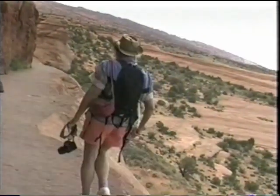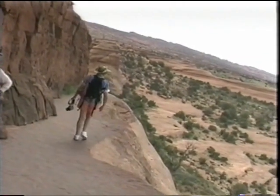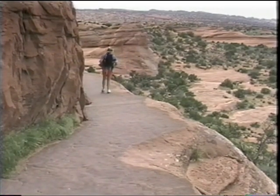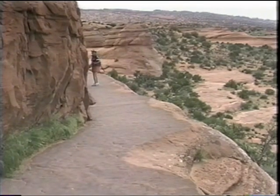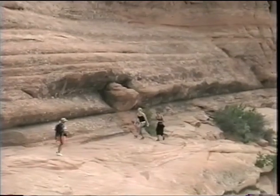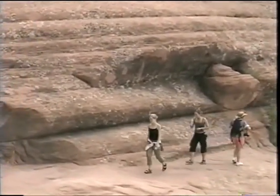As we start moving down in the canyon, the view becomes better and better all the time, with more cliffs and higher cliffs and a deeper canyon unfolding down below us. It's getting to where if you're scared of heights, this might bother you a little bit, but it's one excellent view.